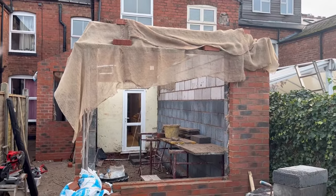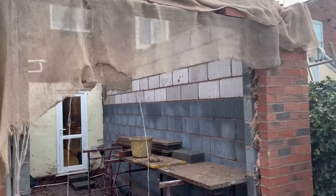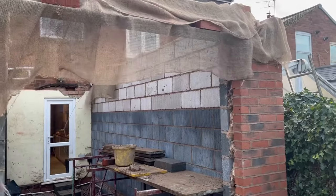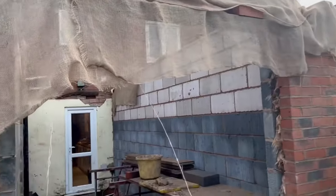Good morning, another day at Harborne. A lot different to yesterday morning. It's gone from 1 degree, 2 degrees yesterday morning and snow-filled, to 10 degrees and not a bit of snow in sight.